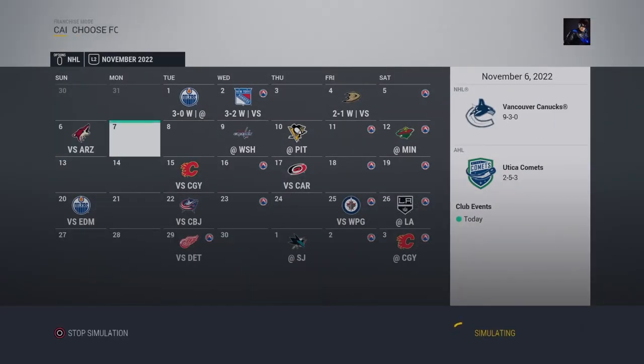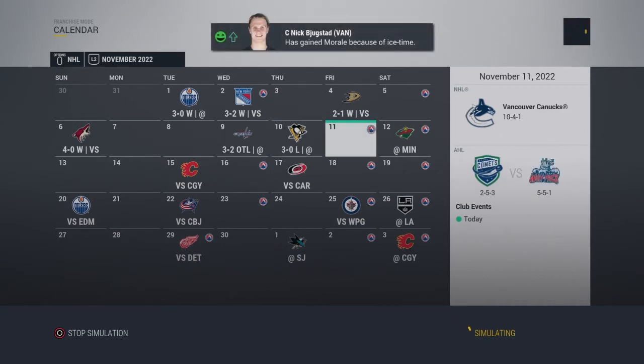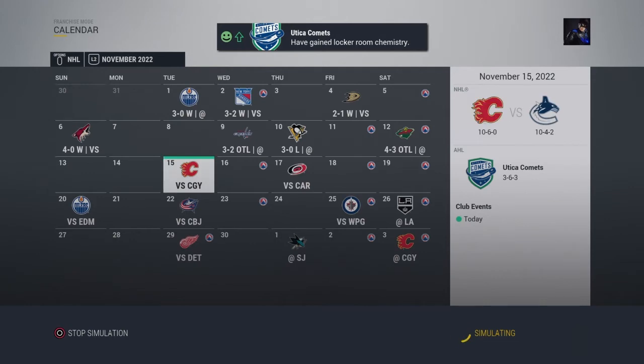But I'm hoping next year there is an option in GM mode or franchise mode that can let you look at other teams' lines. Not edit them, just look at them like you could in the old NHL games. It would just be something good. Oh, and I talk about EA being crap, and look what they do to me. 3-2 overtime loss, 3-0 loss. Whatever, overtime loss.